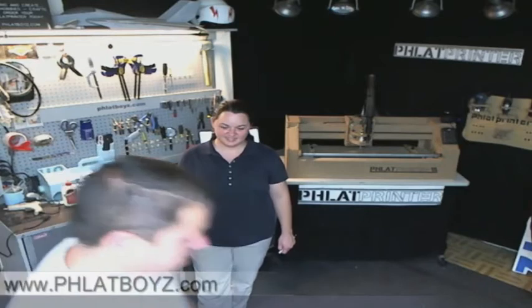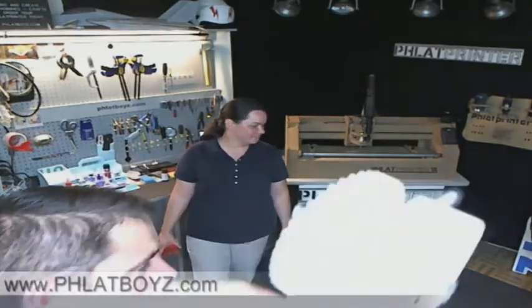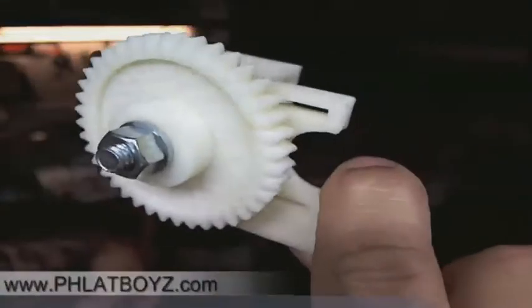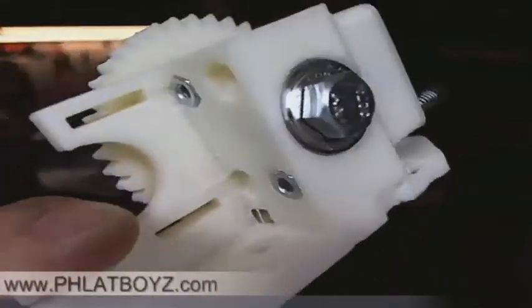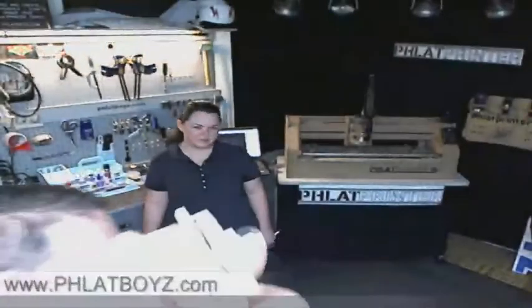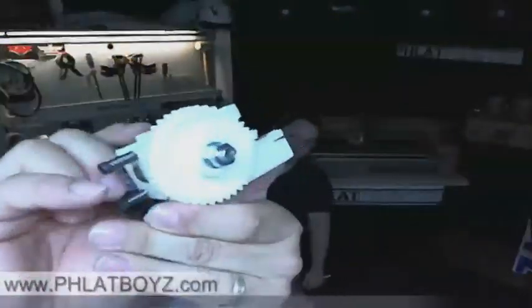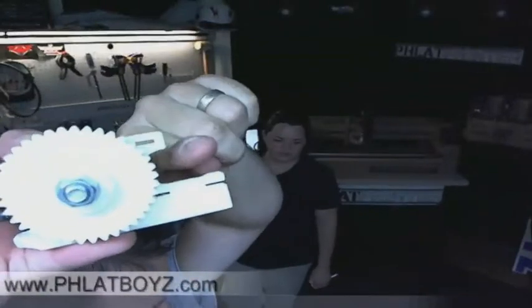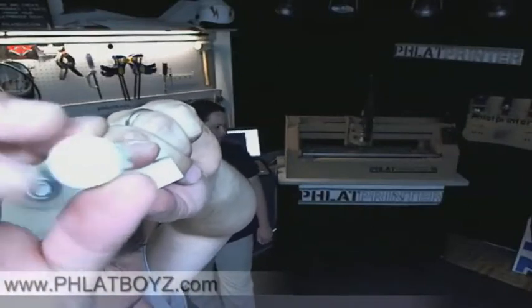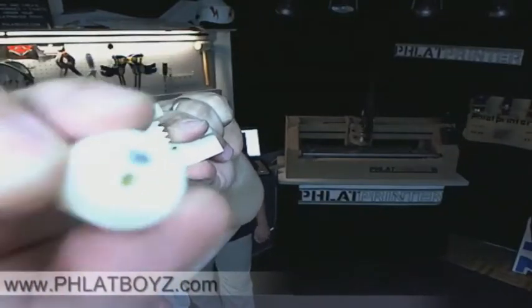I wanted to show you guys this. This is what they call the Wade extruder. And what it is, it's the component that houses a very small, I think it's a NEMA 17 stepper motor right here in this slot. It would be coming out with a pinion gear, if this was the axle. And here's the pinion gear.